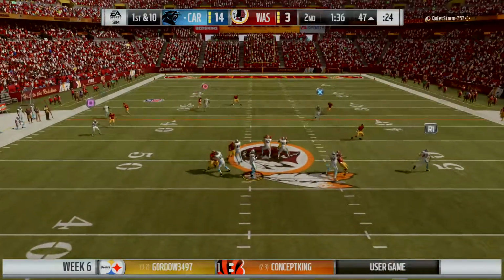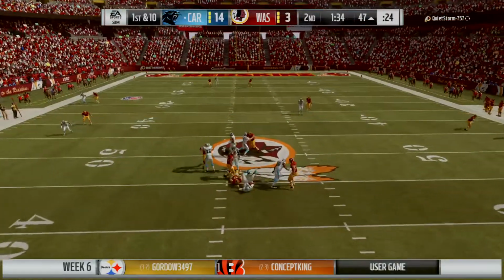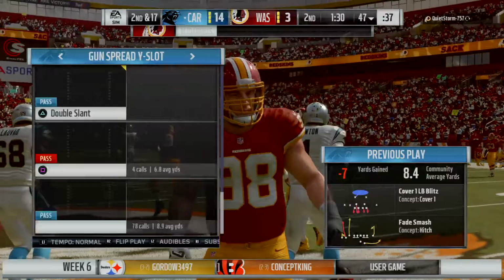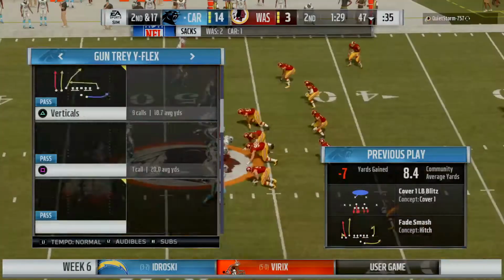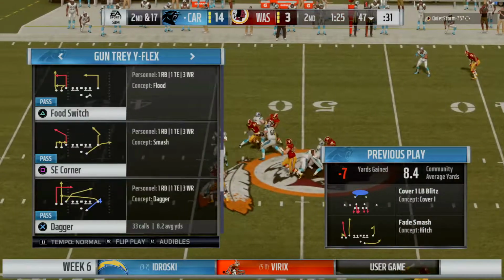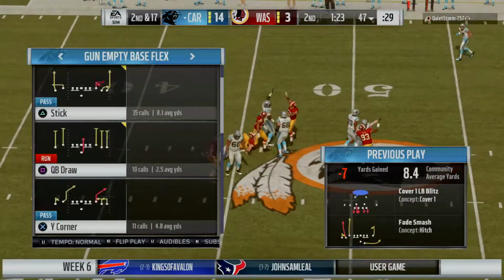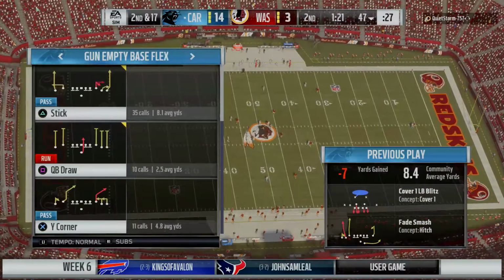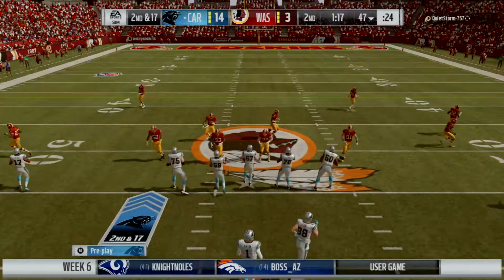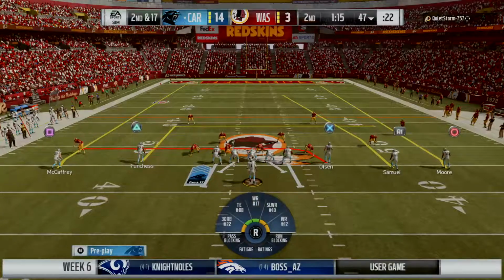On 1st and 10, Newton. Nowhere to escape, and he goes down. Matt Ioannidis in there to bring him down for a loss of 7. And plays like that really hurt play calling. They had a really nice gain on the previous play, but gave about half the yardage back on the sack. Excellent pressure up front. Nowhere to go with the football. Down he goes.